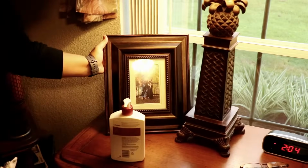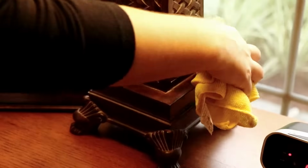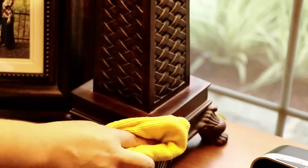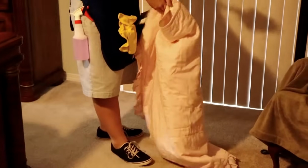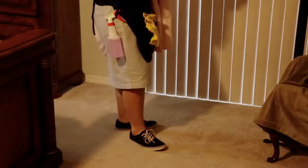If you encounter a piece of furniture that needs more than just a light dusting, go ahead and get your rag out and use your furniture polish to wet dust the furniture. If there are any dog beds or blankets on the floor, go ahead and remove those now so that you can properly vacuum.